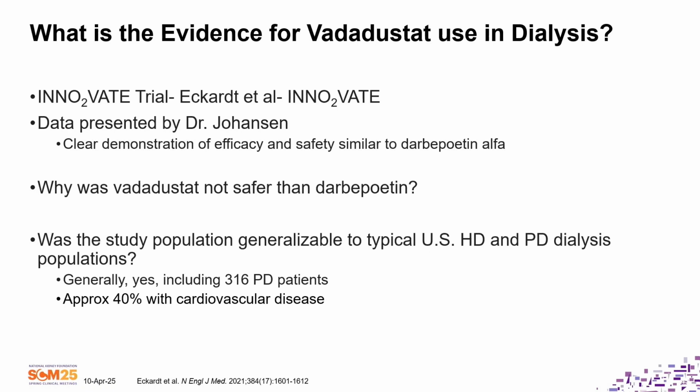So you didn't want to see improved safety. You wanted to see that it had about the same safety with an oral drug that you're giving to a patient, treating the patient's anemia. And that's what we found, as you saw clearly in Dr. Johansson's presentation, that the safety was non-inferior compared to darbepoetin.